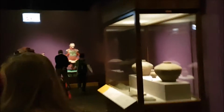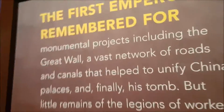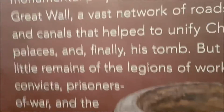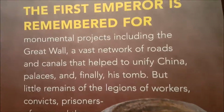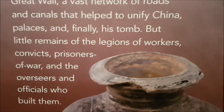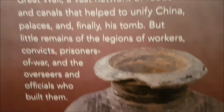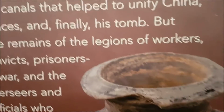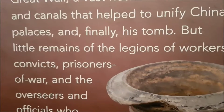So there'll be some cuts as I'll just be going throughout this exhibit and remarking on the strength of the early Chinese economy. The Great Wall was also a make-work project. We can see he made substantial Keynesian investments in roads, canals, and his tomb. As you can see, there was a legion of workers who contributed to the economy and then died. So there'll be some cuts in this video.